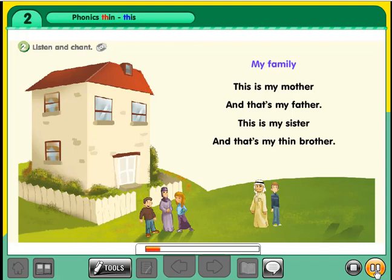Two. Listen and chant. My family. This is my mother, and that's my father. This is my sister, and that's my thin brother.